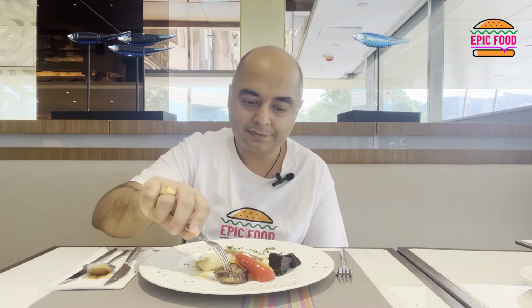The halibut fillet has a lemon flavor, and when you add the pepper, it gives it a little bit peppery flavor, and it's so soft and the skin is so crispy, and this is absolutely flavorful. Let's try their vegetables. Wow! The vegetables are so fresh and really delicious and goes well with the pepper.